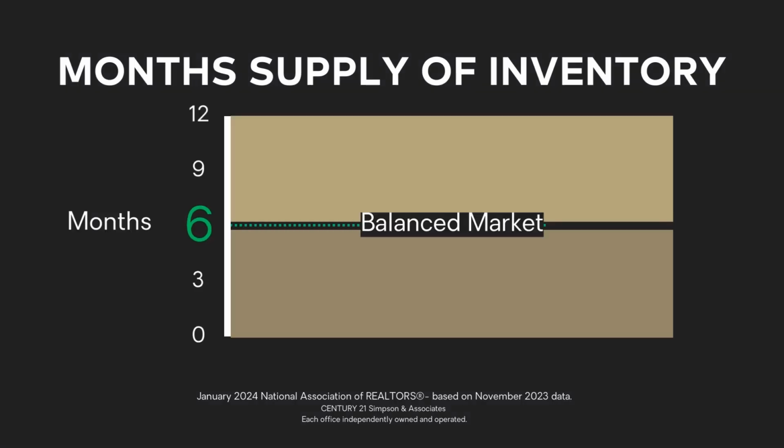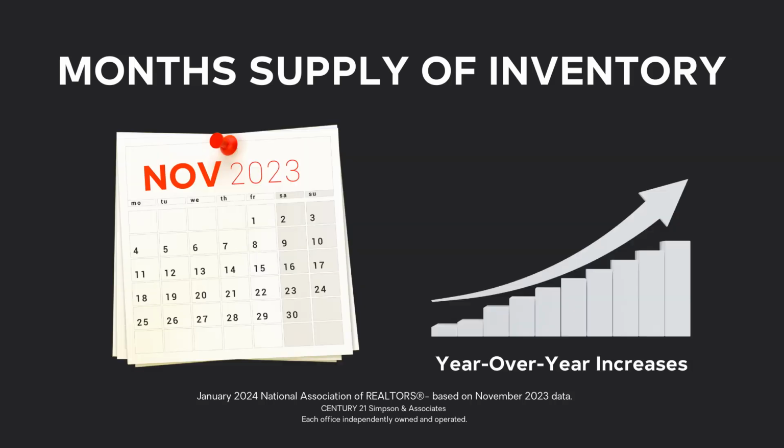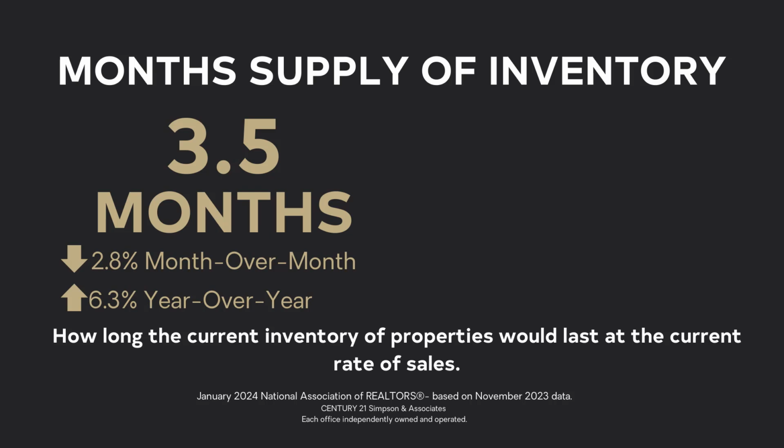6 months of inventory represents a balanced market, favoring neither buyer nor seller. When month's supply of inventory is below 6 months, it is considered a seller's market. November marked the 19th consecutive month of month-over-month increases in month's supply of inventory. With 1.13 million homes available for purchase in November, the month's supply of inventory fell to 3.5 months.